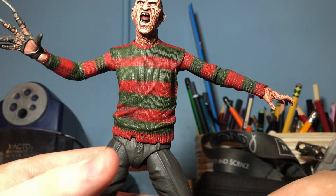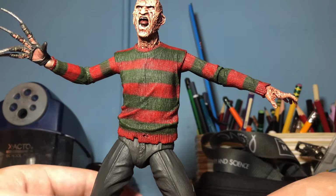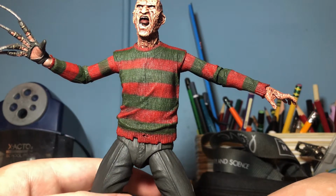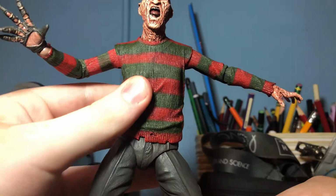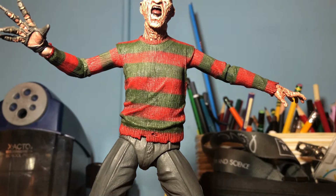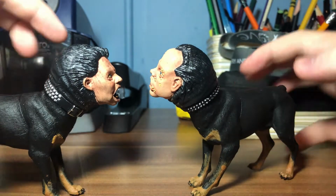We'll start off with the devil dogs. I actually don't know their names, but I'm gonna call them something else. We'll just call them something else for now. But let's hop right into those guys. Woof. And here, we have the two devil dogs right here.